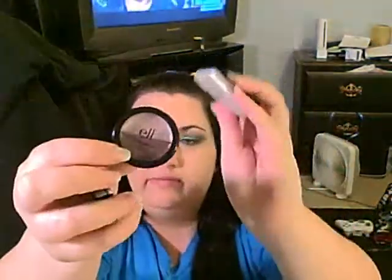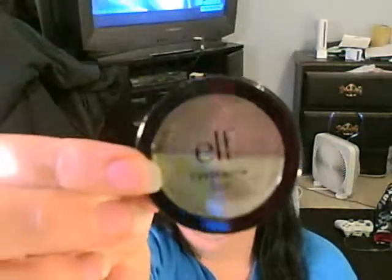Okay, so my number 4 pick is going to be e.l.f. I'm pretty sure you've heard. This is a cream shadow. This is an eyeshadow duo. This is just a quad. As you can see, I've taken one color completely out that I actually use a lot. And this is their studio line.